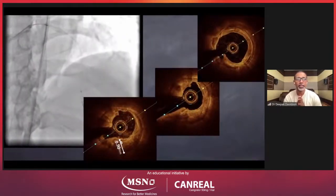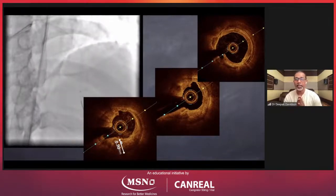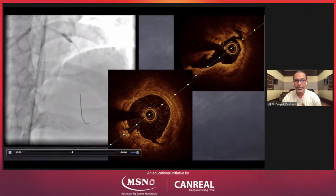We also did an OCT with a saline flush, and you could see here that following the rotablation, there are multiple areas of almost 360-degree arc of calcification. We also went ahead with a cutting balloon, the Wolverine, a 3.3 millimeter Wolverine balloon that was dilated. Finally, you could see that there are multiple areas of calcium fractures seen at 5 o'clock, 7 o'clock position, and at 1 o'clock position.